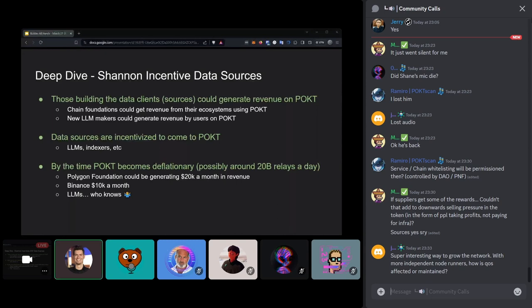Okay, another comment: super interesting way to grow the network with more independent node runners. How is QoS affected or maintained? That's actually a great question. There has been a narrative that I've seen around that you have to be a big provider in order to provide good quality of service. That's actually a misconception. And historically, that's inaccurate.